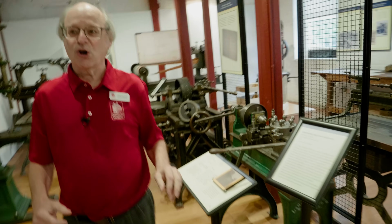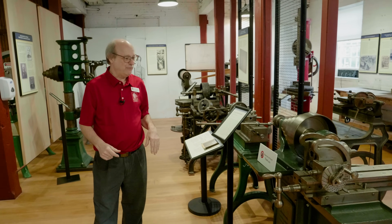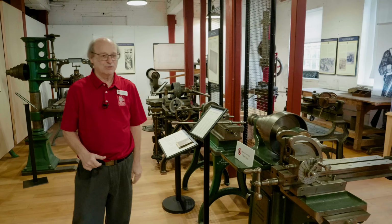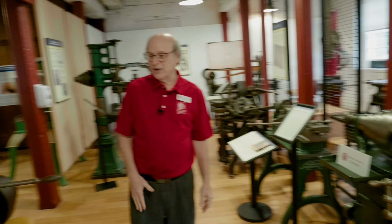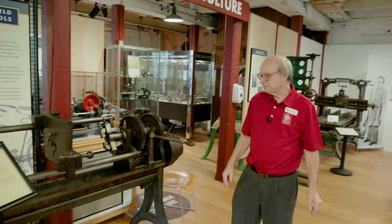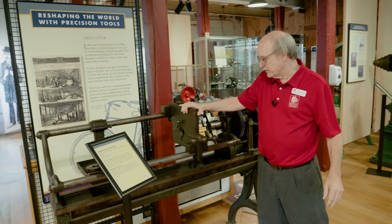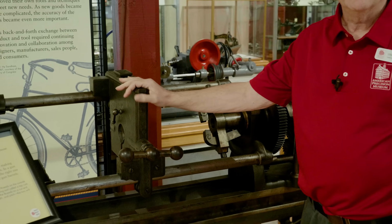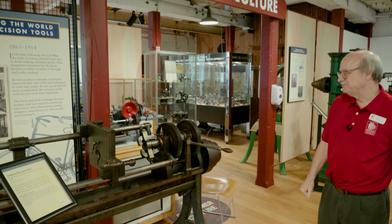We know Brown and Sharp, mostly for measurement. That's probably what they were big for, but early in the 1860s, they were also manufacturing machine tools as well, and that's a milling machine. On this side, we have a threading machine. Stock would be put in here. They would move this along the stock to thread it, reverse it, and then bring it back out again. So this was another machine that was designed and built here in the building.